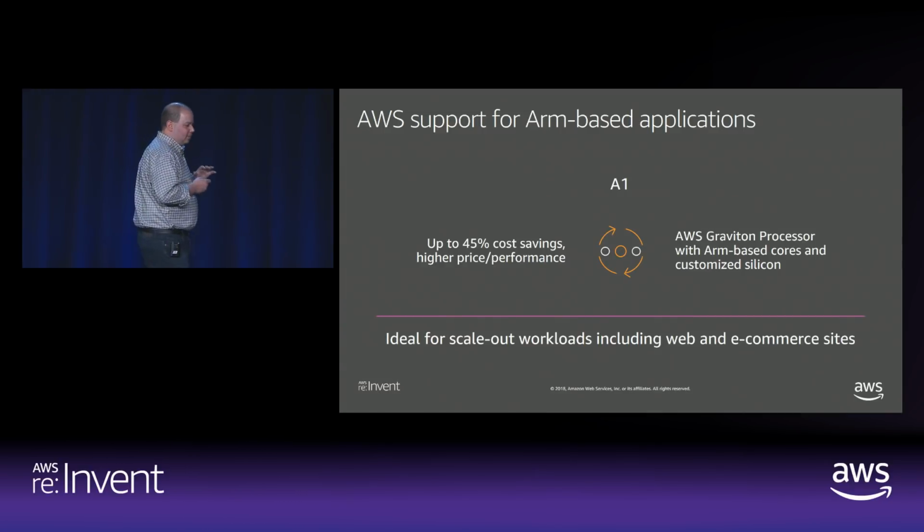Now, even without completely redesigning your application to take advantage of this architecture, we found that for certain workloads, particularly scale-out web applications, you can already get a 45% cost savings moving that workload largely unchanged to this platform. And as part of the launch, we already support Amazon Linux, RHEL, and Ubuntu. So you largely can pick up and do things just the way you've always been doing them. I am really excited about this platform and particularly working with customers to build their applications to really take advantage of its unique capabilities.